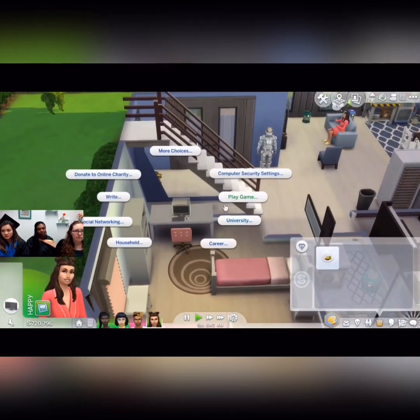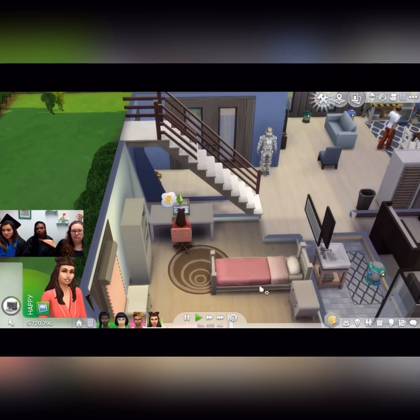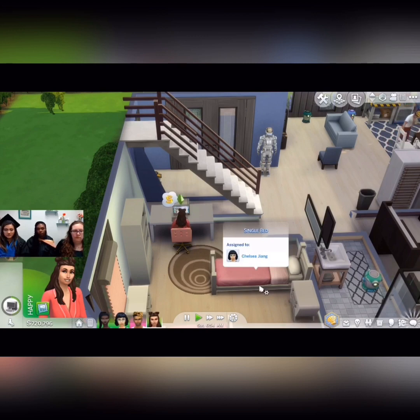So to touch a little bit on scholarships, there's different types of scholarships you can apply for. There's merit scholarship, where you live scholarship, so the world that you live in, need scholarship if your family doesn't have money, and also skill-based scholarships. If your Sims already have skills, more scholarships may be available to them.